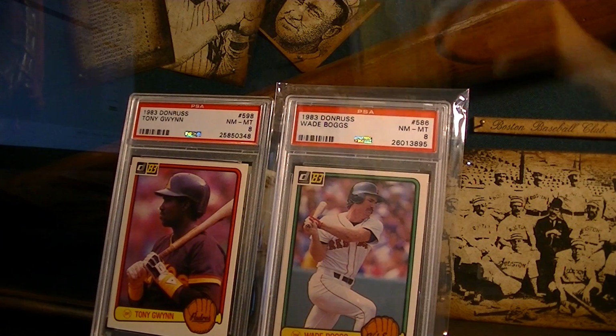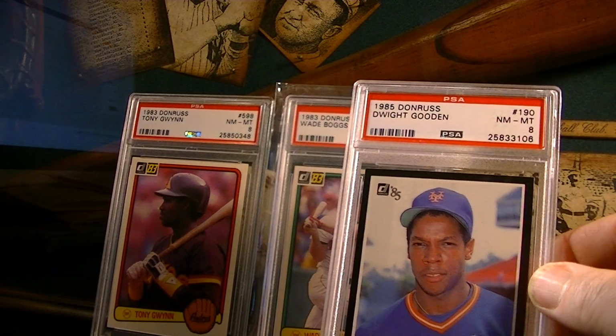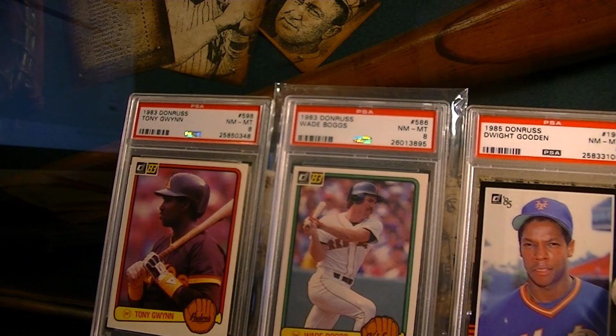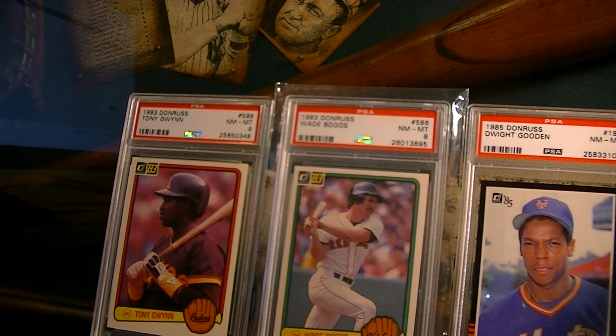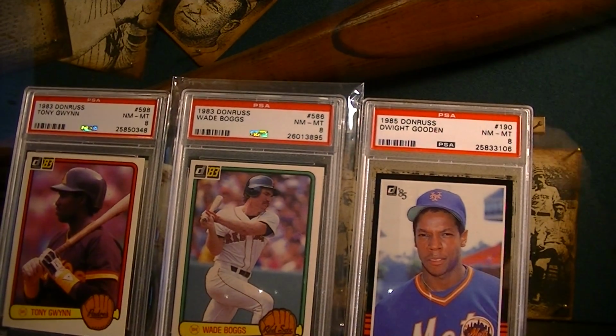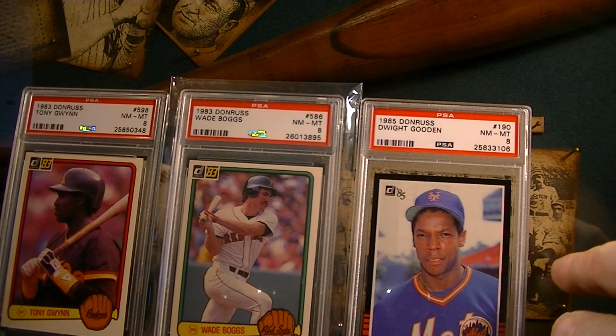Here's one of my favorites. This is a PSA 8 Dwight Gooden 85 Donruss. The Mets are my favorite team. Love that 86 team. The 86 Mets won the World Series. Of course, everybody knows Dwight Gooden was a dominant pitcher there for a little while in the 80s. His catcher Gary Carter is my favorite all-time player. So I was real happy to find this card.